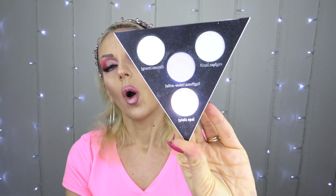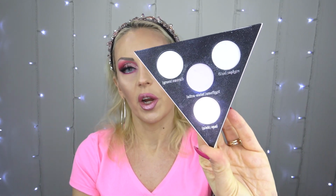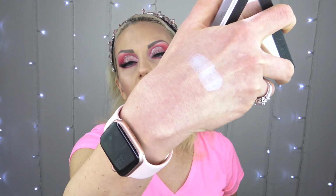That's real nice. All the shades are very, very blinding. They're extremely pigmented, and they have a weird undertone somewhere, which I live for. Which leads me to my next palette, which I think is very similar. I have this BH Cosmetics. It's huge. I got it on sale. I don't remember what I paid. I paid a real little amount.